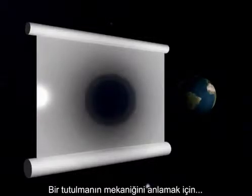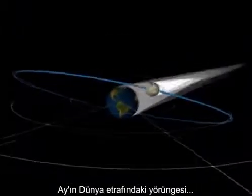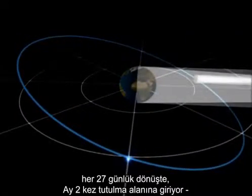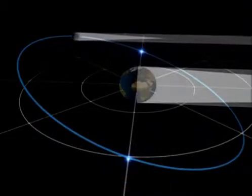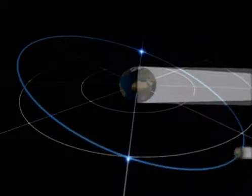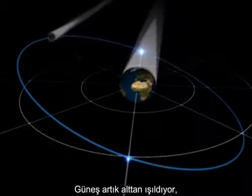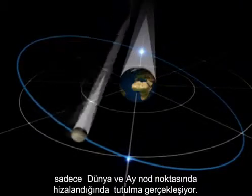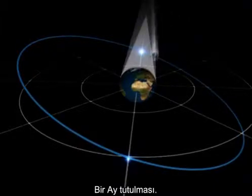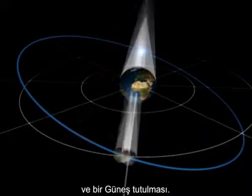To understand the mechanics of an eclipse, we start with an eclipse of the Moon. The Moon's orbit around Earth is inclined by 5 degrees to the horizontal, to the ecliptic. In each 27-day orbit, the Moon twice intersects the ecliptic, points we know as nodes. Here. And here, with the Sun shining from lower screen, an eclipse occurs only when Earth and Moon align at a node. A lunar eclipse and a solar eclipse.